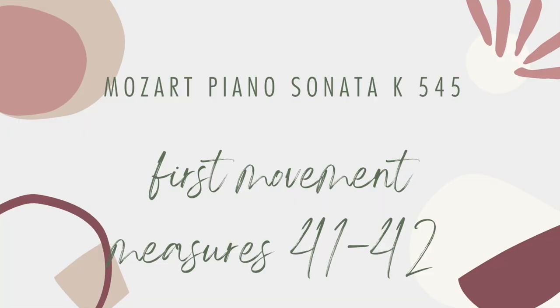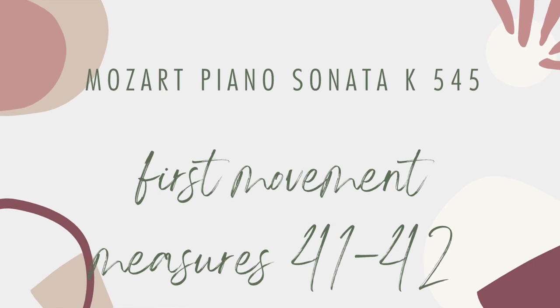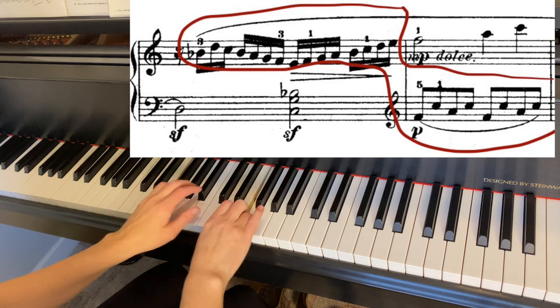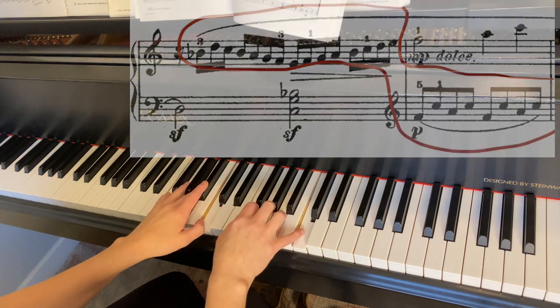So the first example that we're gonna go over is a Mozart sonata, K545 in C major, and we're gonna talk about measure 41 into 42, where our right hand in measure 41 is doing 16th notes, and in measure 42, our left hand is doing 8th notes. And so even though the tempo isn't changing in this transition, it gives the feeling of a tempo change because we're coming from faster notes to longer valued notes, and that makes it feel like the tempo is changing. So that's the first one.